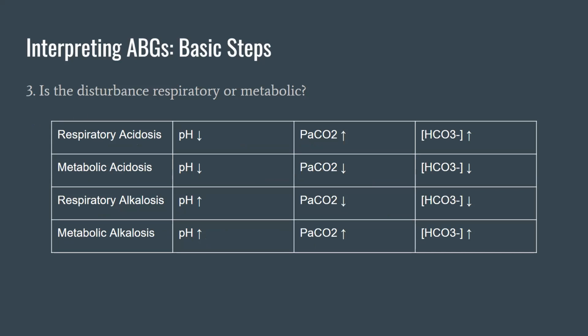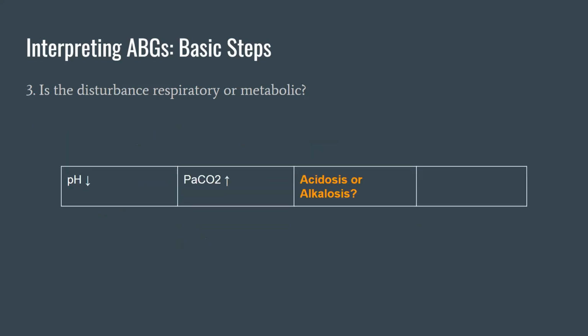We'll go through each line, but again, we're going to really boil this down, and I don't think memorizing this table is helpful at all. Because if you just think it through, it's easier than memorizing, oh, that was up, and being able to fill in a table.